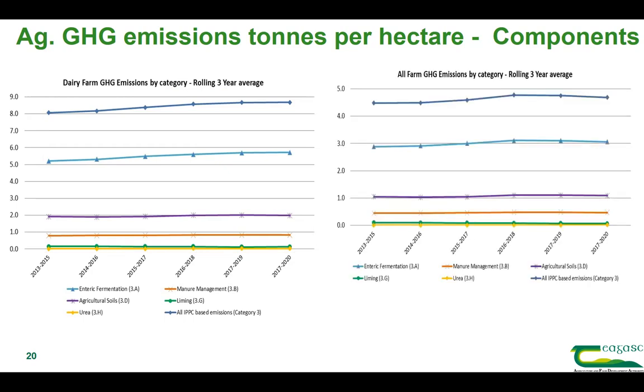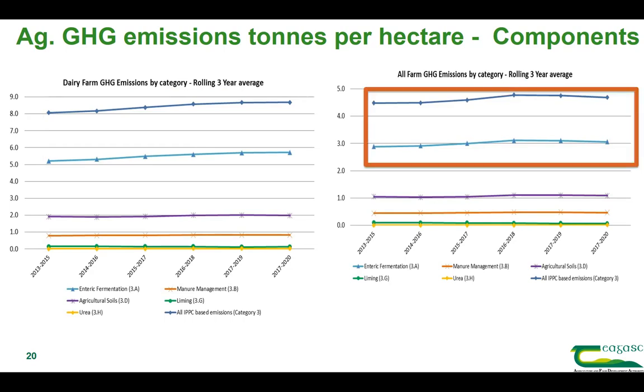If you put all farms into the equation, that's dairy, cattle, sheep, and tillage together, the story is a little bit different, in terms of the declines in the cattle and sheep sector offsetting the increase in the dairy sector. So you're seeing a relatively flatlining of the overall level of emissions when you look at all farms together.